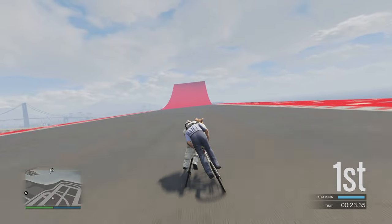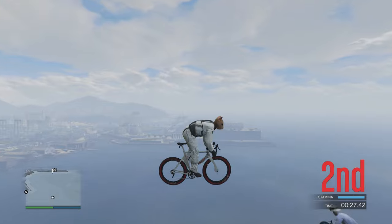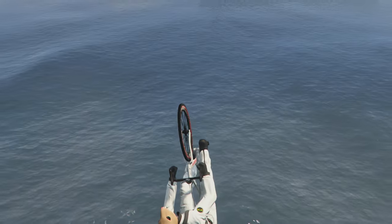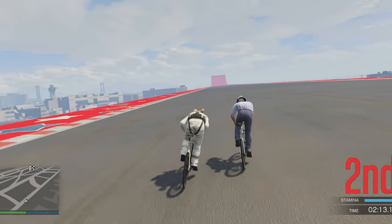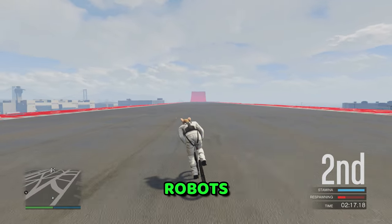Yeah. Oh, here we launch. Go. Here we go. Come on, fly! Oh, no. Oh, I tried bike glitching. Why isn't it... What? What is this Rock'em Sock'em robot, dude?